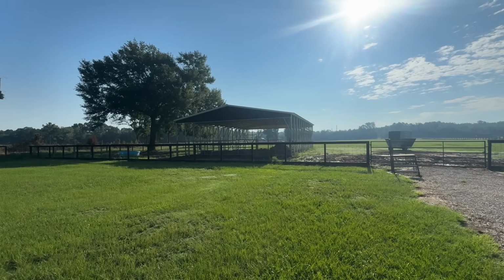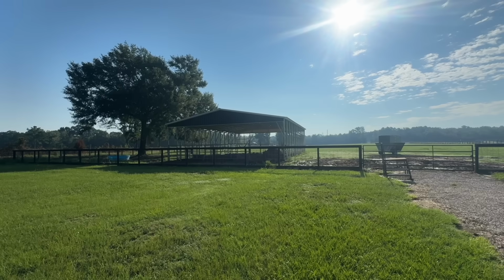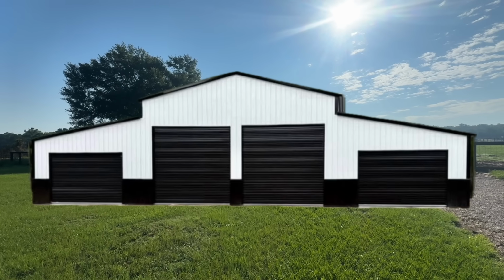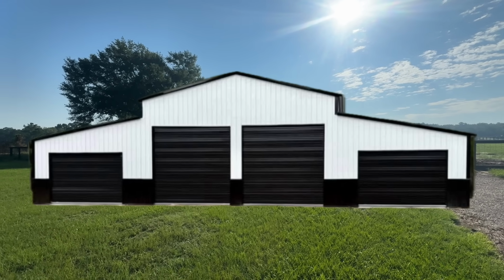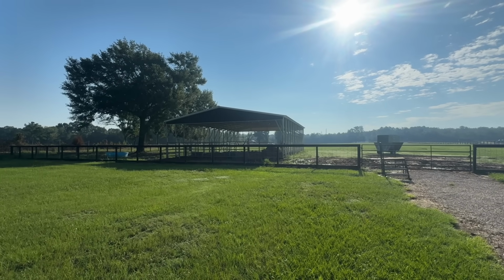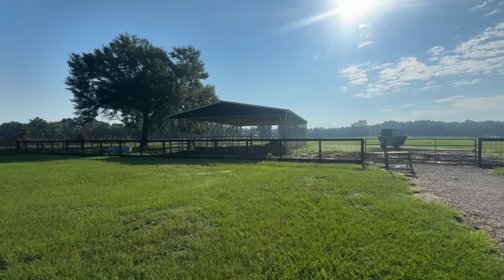And I do believe that 70 wide would still give us room for 2 center garage doors, because I'm guessing those doors are probably 12 wide. I don't know that for a fact. 12, 24, and then there's some spaces between them. So I'm thinking that 70 wide would be plenty.